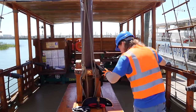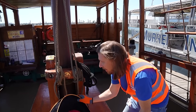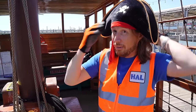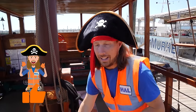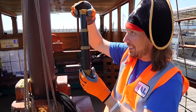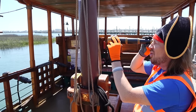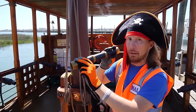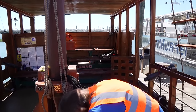You get to dress up like a pirate. Look at all this cool stuff. Like a pirate hat. Oh, look at this. There we go. You gotta fit the part, right? We got that. All right, and we've got a pirate's telescope. Look at this. That way we can look across the horizon, maybe for some more pirate ships. That's great. There's all kinds of cool stuff here.